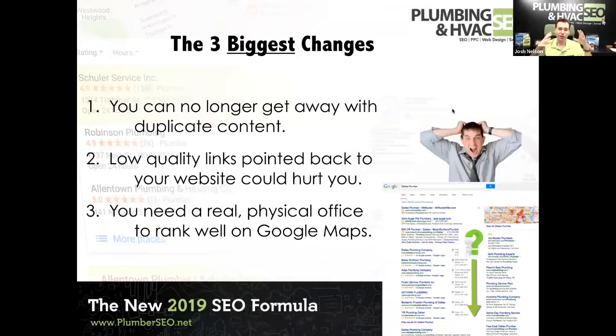There's enough legitimate plumbing companies, HVAC companies, home service companies in every city across America that have a real address, that have a commercial facility somebody could visit, that are competing to rank on maps. There's only 3 listings on the first page. If you don't have a real address, it's not going to happen, right?